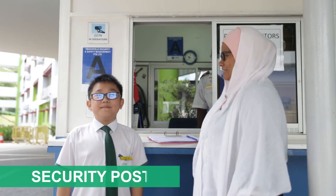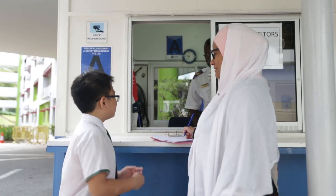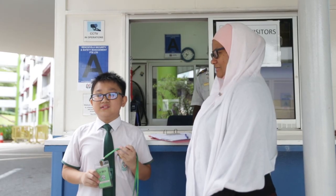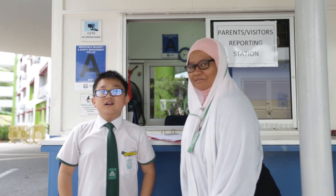This is our security post. All parents visiting the school must report to the security post to get a visitor pass. Please display the visitor pass prominently so that we know you're officially allowed to visit the school. Remember, security and safety are very important.